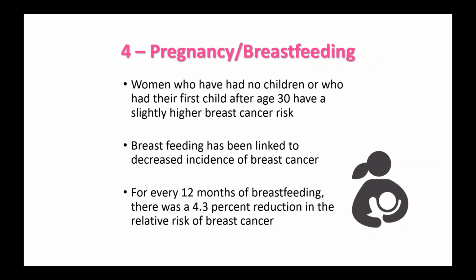So pregnancy and breastfeeding. Really interesting that breastfeeding has been linked to decreased incidence of breast cancer. And so, like I said before, the more periods you have, the more at risk you are for developing breast cancer. So when women have had no children, that means they've missed those 9 months of having no periods, that comes into play, right? If they've had their first child after the age of 30, they have a slightly higher breast cancer risk. And for every year of breastfeeding, there's a 4.3% reduction in the relative risk of breast cancer, which is really interesting.